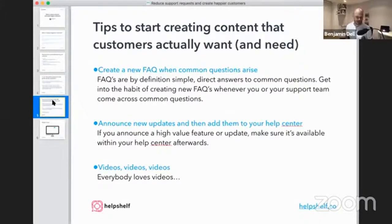And this final point, really basic, but videos. Don't forget them. It's not to say that you have to be video heavy, but videos are a really powerful way to get some content and help information across. So don't just write FAQs or just write announcements or longer form user guides or knowledge base articles. Try and pepper it with a few videos as well. It's a really nice way of collecting things together.